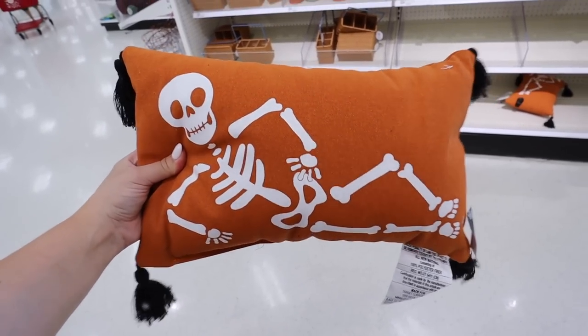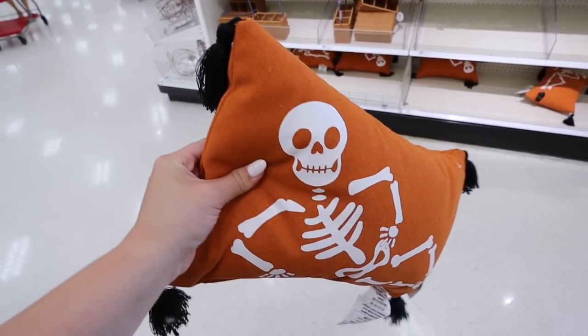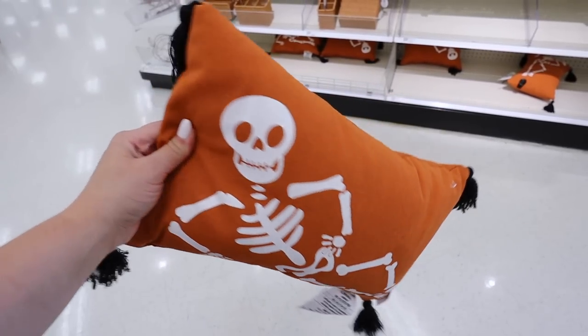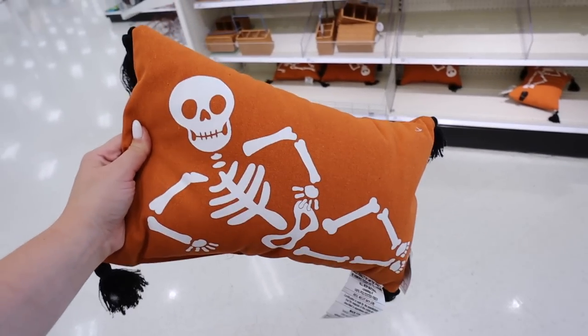Oh my gosh, I thought I was never going to find this pillow. The skeleton pillow is so cute. It just has him laying on his side, and then it has these cute little black tassels. This is $5, absolutely picking this up.